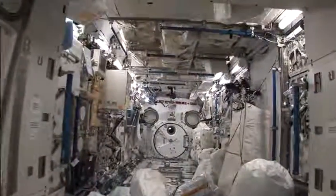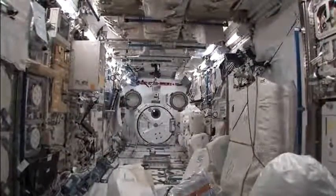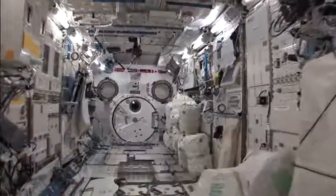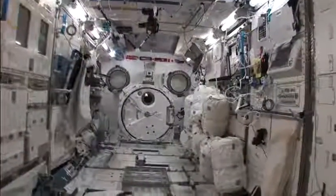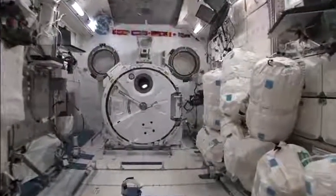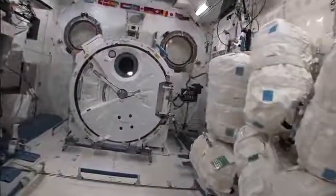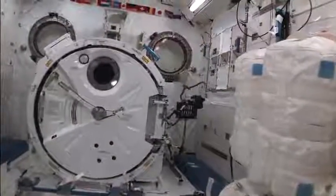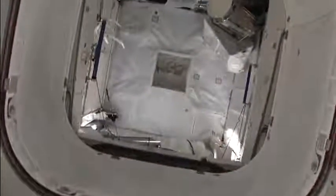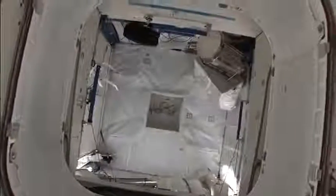This is the Japanese module, and it is always the quietest and cleanest place on the space station. We have all of our press events right there, which is why that camera's hanging up there. And we're just going to float through here, and I'm going to show you one more thing that I guess you could call an attic. We have to pitch up here, and we look into what's called the JLP, or the attic, and that is very, very clean too.